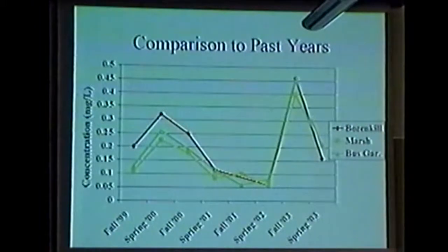This is a graph of nitrate levels in the past years, with Bolson Kill being the red line, Marsh being the yellow line, Bus Garage being the green line. You may notice a sudden increase in the fall of all three. I believe this is due to the drought that we experienced during the summer, with little precipitation, less nitrates were able to exit the system, and we see a sharp decrease going into spring. I believe this is due to the heavy precipitation that we received during the winter, which reached record levels. Nitrate ions are one of the most soluble ions in existence, and they react very much to precipitation during the year. That's it.